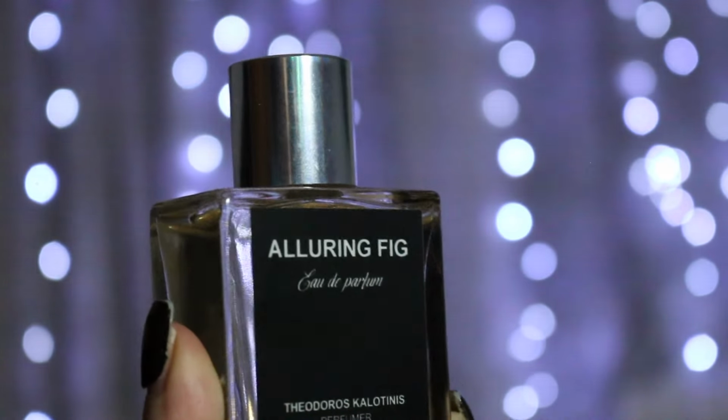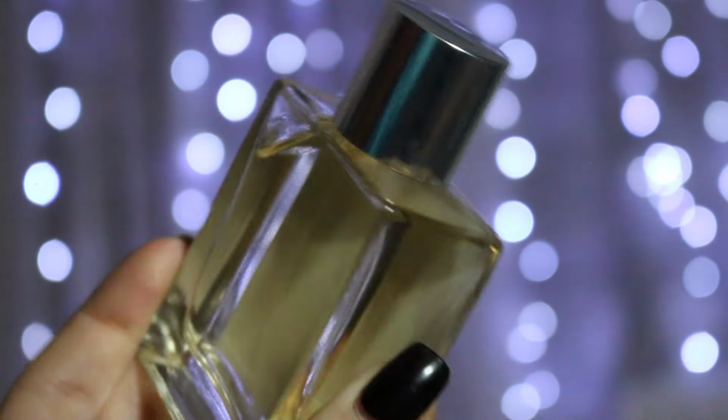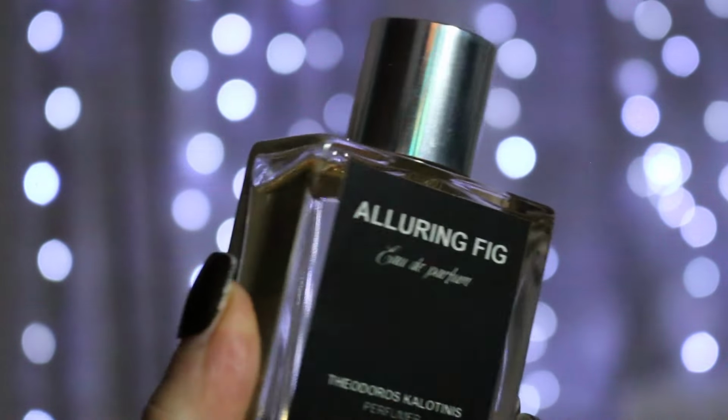Gorgeous. Okay, let's talk about something a little bit different. We'll break it up a bit. So, alluring fig. Not many people talk about this one, but I was very intrigued by this. Now, this one, I do struggle with a fig note. I'm not gonna lie. And I do find the note of fig a little bit challenging in some fragrances, but I was very intrigued. And this, guys, oh my gosh, I think you have to be familiar. Again, another photorealistic fragrance. This is insane.